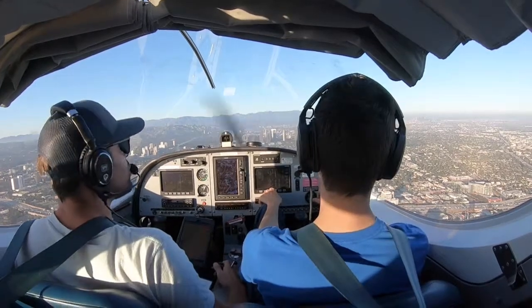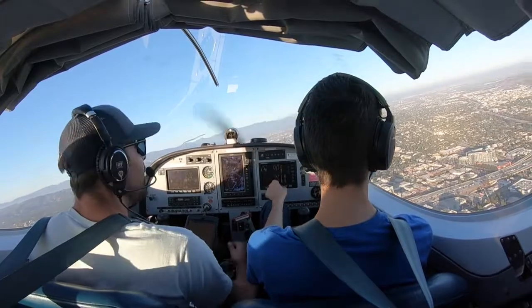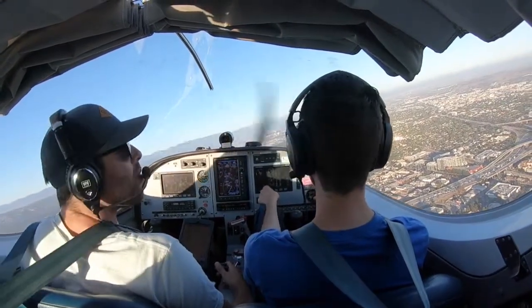Short field landing. No pressure. One thing we need to do if we're doing a short field landing: I'm going to declare the runway numbers. Thank you.